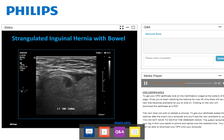So as I was saying now, we have a strangulated hernia, and thank you, Sammy, for saying I'm back. So we have a strangulated hernia here with bowel. So we can see there is fluid within the bowel there. We can see there's fluid in the hernia sac. Now, this was actually quite painful. This patient had just spent a whole weekend in the garden doing some gardening, and it came up with a painful lump. And this was a strangulated hernia with bowel.